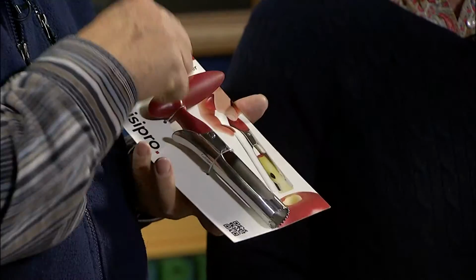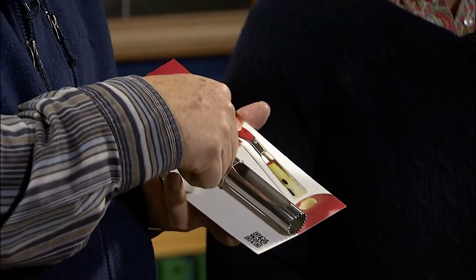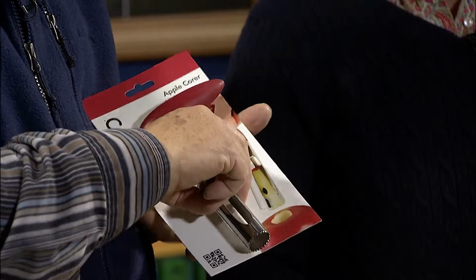To be in Vermont, then the apple corer. This looks like a really nice one. You just push it down, it's got serrations, and pull the handle. The core drops out. Very easy.